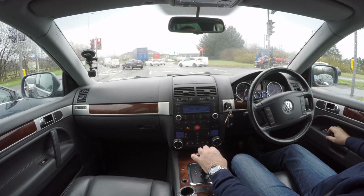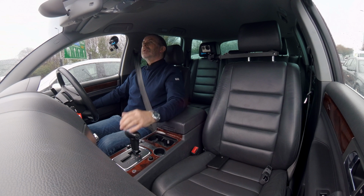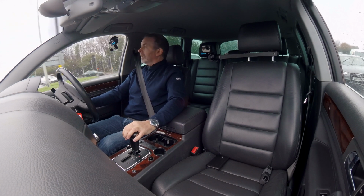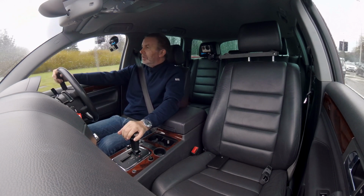All the electric windows are working. I won't switch the back wiper on because I think somebody's helped themselves to a wiper blade off our forecourt. Quite often people use it as a spare parts department.